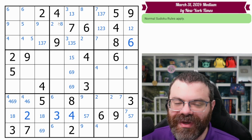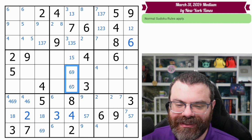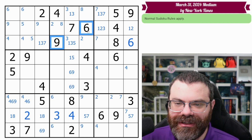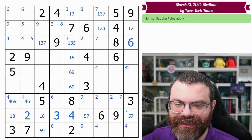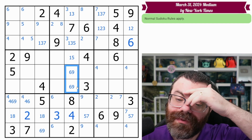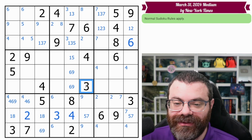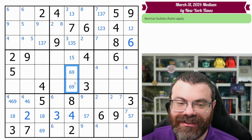Okay, is there anything else to find in this stack? We got the 6 and the 9 here. We already know about the 6s and 9s in the other boxes, so nothing really to follow up there. There's nothing really in the rows that tells us anything interesting because of the 6, 9. What we may want to think about is what was removed from these cells. Well, it wasn't the 3, it was just the 1 and the 5. So 1 and 5 can no longer be in these two cells. And is that interesting is the question we want to ask.